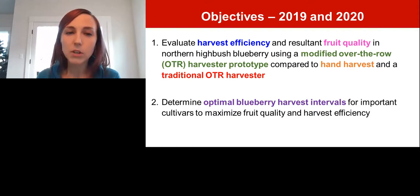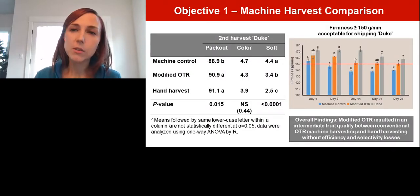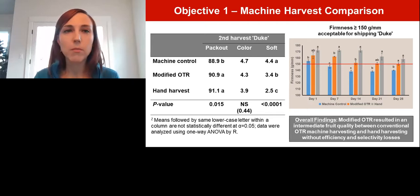And then secondly, we wanted to look more at the optimal blueberry harvest interval that is important for some of the cultivars in our region, in order to help maximize fruit quality and harvest efficiency. So I'm just going to be showing a little bit of data from those projects to give you a sense of our general take-home messages.